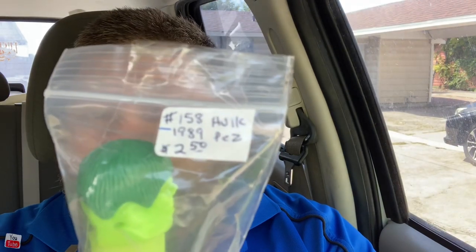All right, so next thing I picked up was a 1989 Incredible Hulk Pez. Definitely stoked to land a vintage Pez always. Not as many of us like these items, but I am definitely one of the old school guys that absolutely loves these old Pez. So super stoked to land this Pez. $250. The comic book was $350.